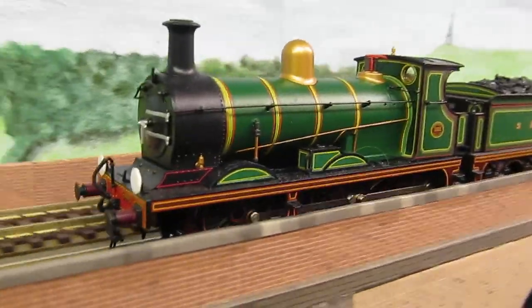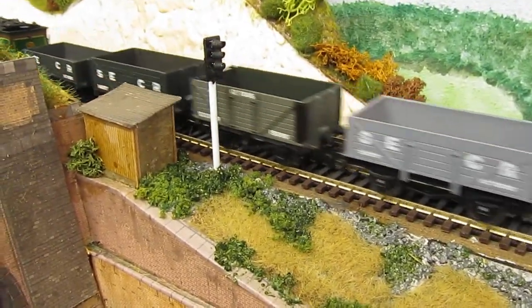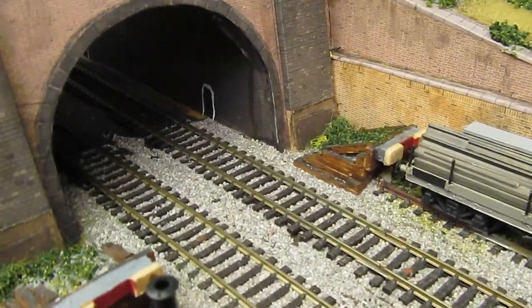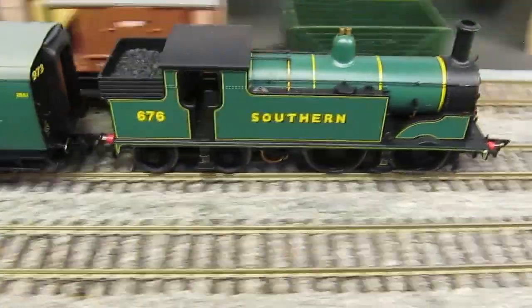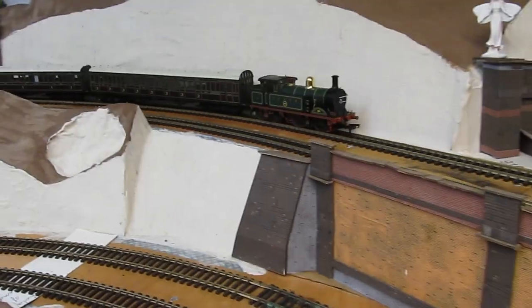No, you got it. You got it. She's away. Oh, this is going to be interesting. She seems happy. She gets past this junction. No, she's not. Ah, we're missing a few coaches. Hang on a minute. Coaches.